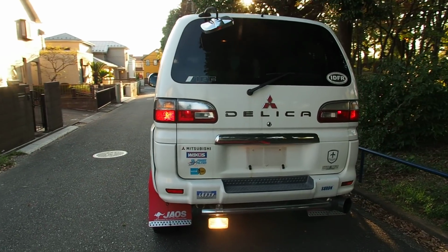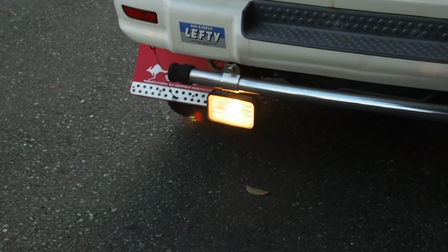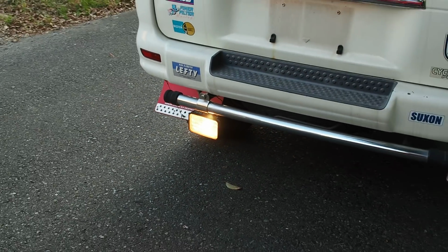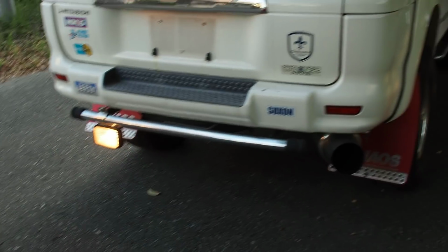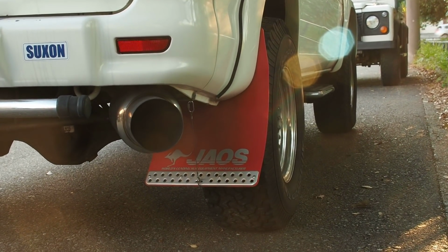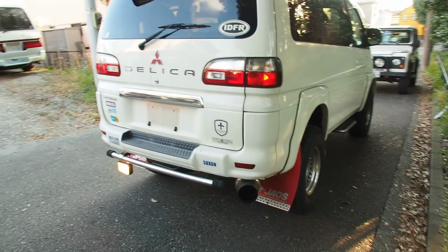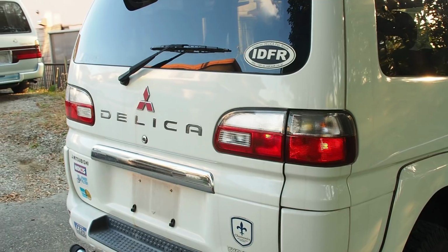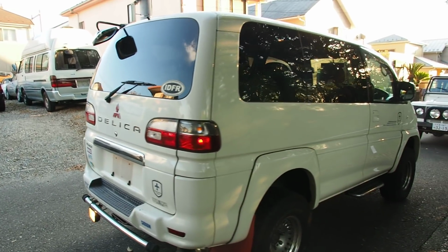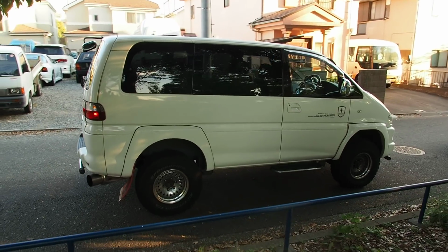You can see aftermarket taillights here. And then here is an extra rear fog light that they installed onto it. So kind of cool. Also, you can see the aftermarket exhaust here, as well as the Jaos mud flaps. So it's a nice little extra to have on it. And aftermarket taillights. This is the Chamonix edition, and so it has I guess what you could consider an uprated interior.